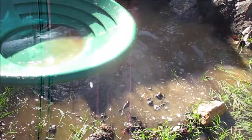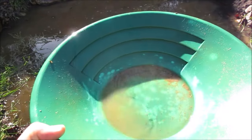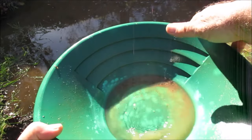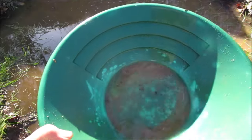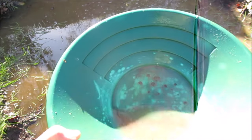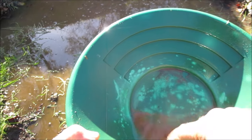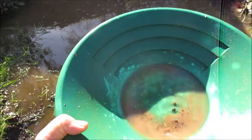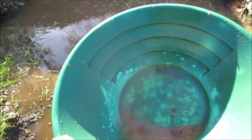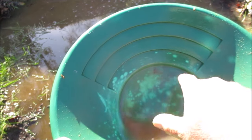I won't really know until I get back up the top, I suppose. I just like to start from the bottom, work my way up, and that shade's not going to help us. But the sun's coming up, so by the time I do the next pan, it should be nice and clear. Anyway, guys, got a bit more black sand in this pan than the other pans, so that's telling us something. Can't see anything, but there might be some microscopic gold in this black sand. I'll have a look. I'll get back to you with another pan, guys.